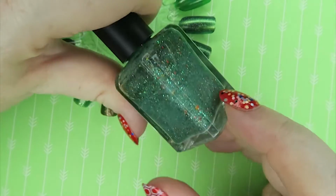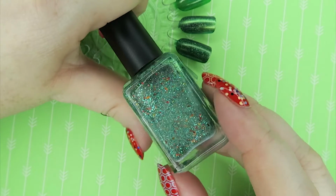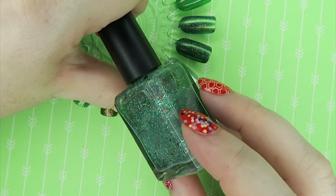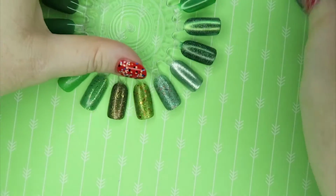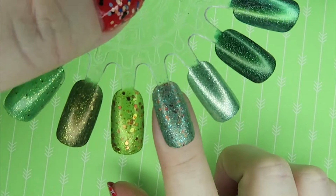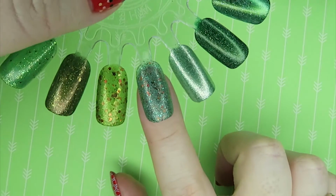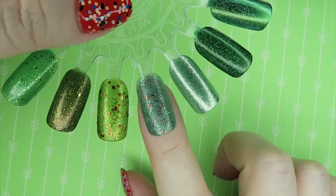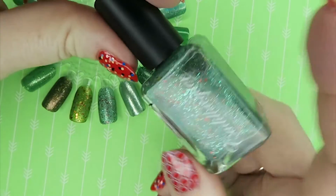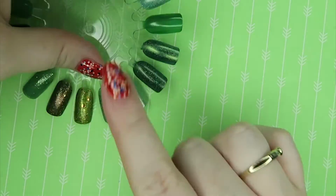But this is a gorgeous, deep sage type of green with a holographic in here, a green glitter in different colours, and then we've got a copper flaky in here too. Really, really pretty. And this was from the Shimmer collection a couple of years ago, and I love it. It's slightly textured, nothing intolerable at all. So looking forward to doing maybe copper shamrocks on top of that. What do you guys think? Let me know in the comments down below, because I'm thinking copper shamrocks. They don't always have to be green.